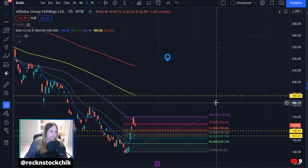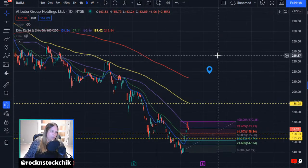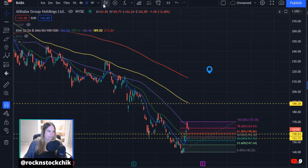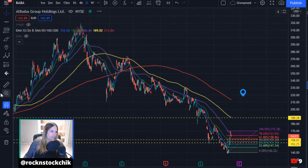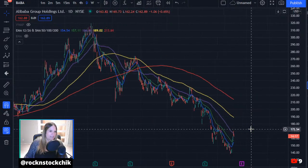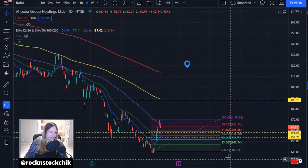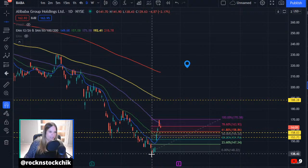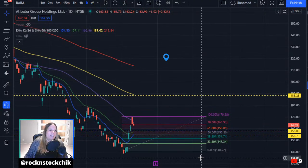Okay, BABA. We've been watching BABA just pull back for days and weeks on end. There's the chart. Just massive pullbacks. Okay, so we finally found some weekly support. The level that we have here at the bottom is actually a weekly level, 138.43, that we've used for support before. So that is a good sign.